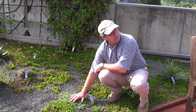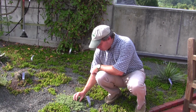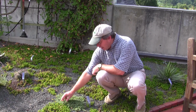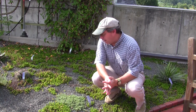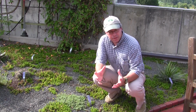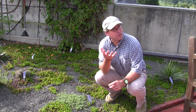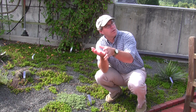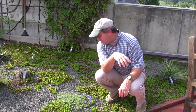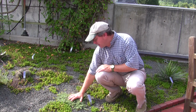Be great in a little trough, be great in a little container, or as a miniature ground cover in very well drained soil. Little tiny silvery leaves, and these silvery fuzzy leaves are an adaptation for growing in a very arid environment. It reflects a lot of that high light intensity. The hairs on the leaves help trap what little moisture there is, keep the air from moving too quickly over it, so it stays there, but also keep moisture from sitting on the leaves when it does have it.